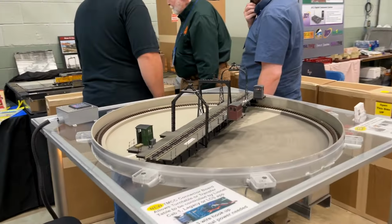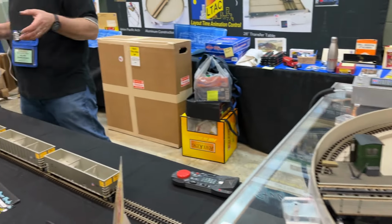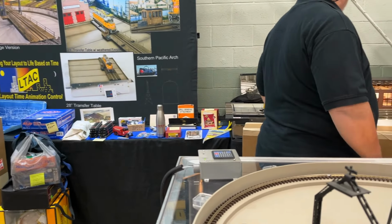But now it's basically a machine shop. I've got pallet racking, I got a fork truck, I got all this CNC.